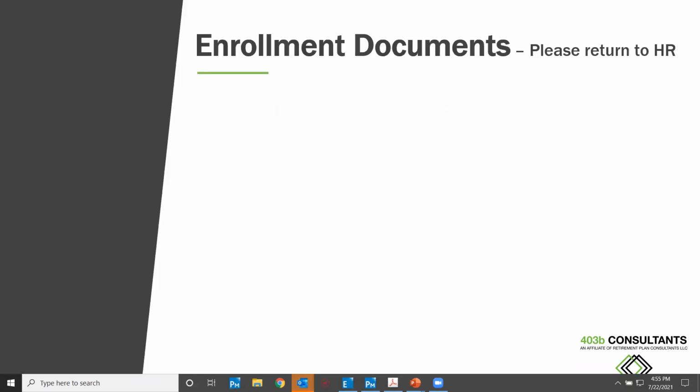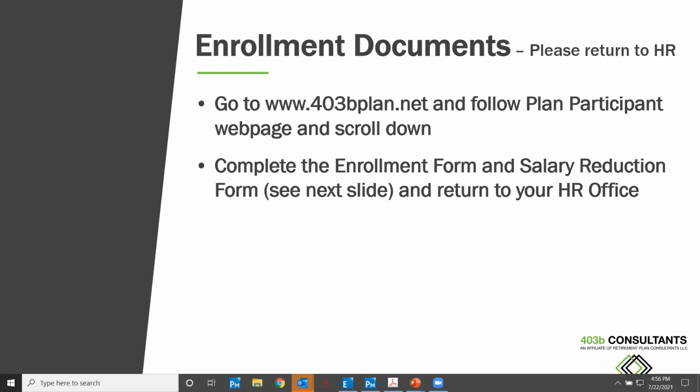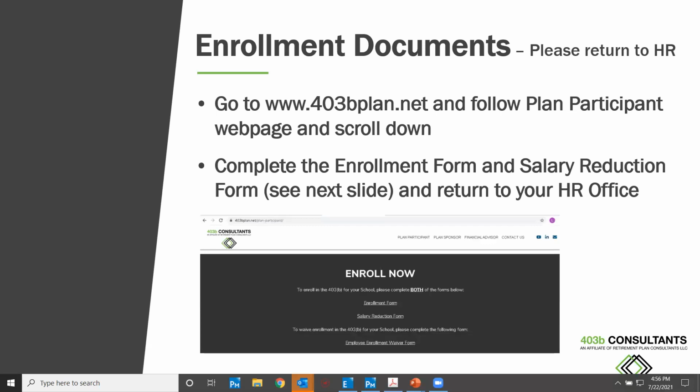A little bit about the enrollment process. So the enrollment process, you have to return the forms to the HR department, your payroll department. There's our website where the forms are. And here's a picture of the website where the forms are.